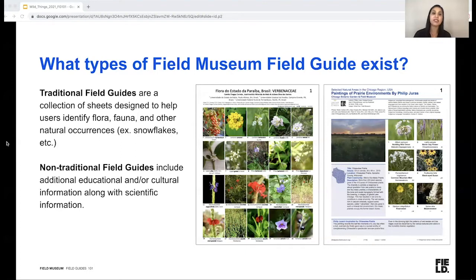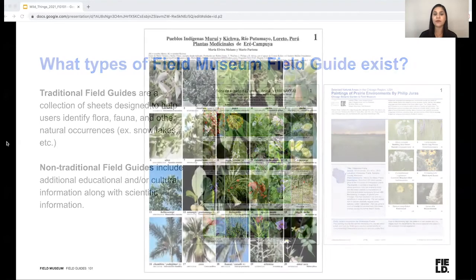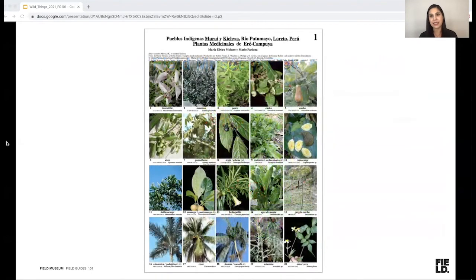An example of this is Paintings of Prairie Environment by Philip Juris. This guide identifies Chicago region native plants found in Juris's landscape paintings. The artist gives both personal and artistic narrative for each painting on each page. It's both beautiful and informative. And going beyond scientific information, a non-traditional guide could offer a layer of deep local cultural knowledge.